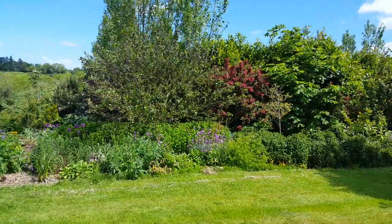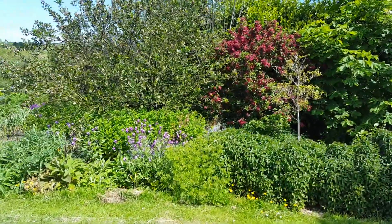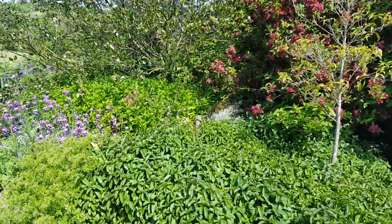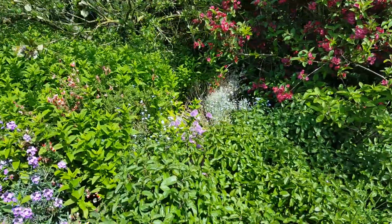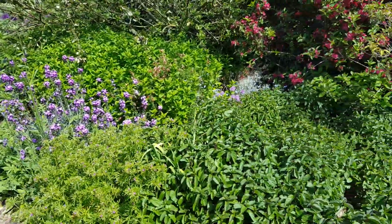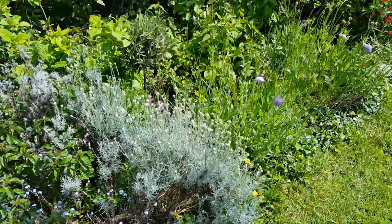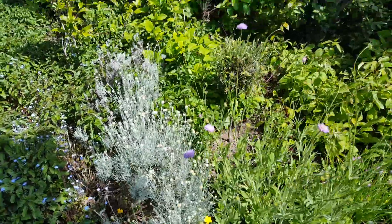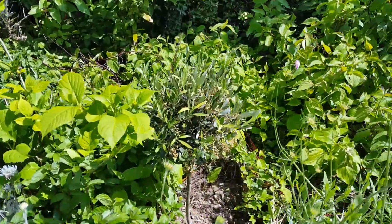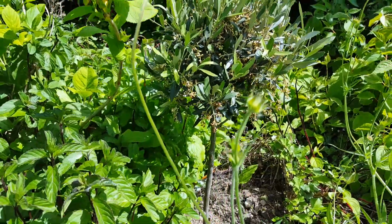Weigela has some good coloured flowers now. Chives are in flower. Curry plant is almost in bloom. Well, one of the newest additions to the garden here, a small olive tree, still has some flowers after being in bloom when it was planted.